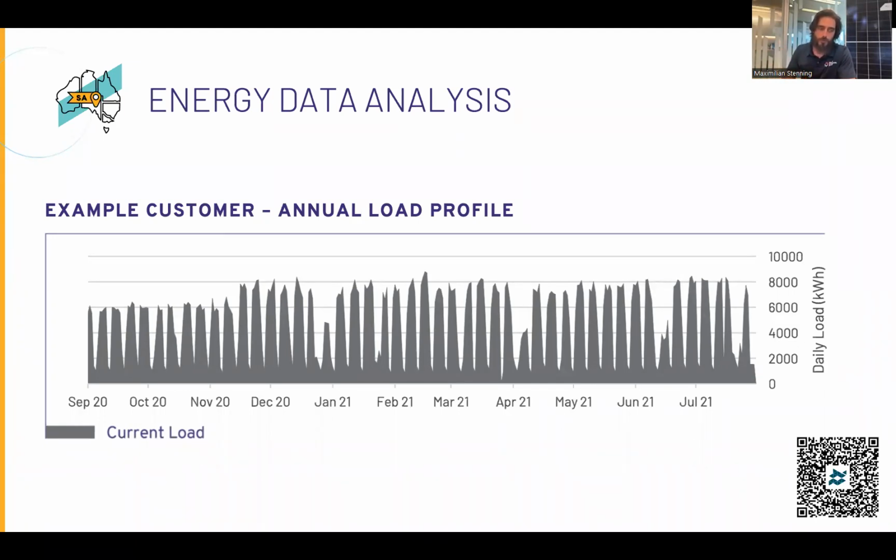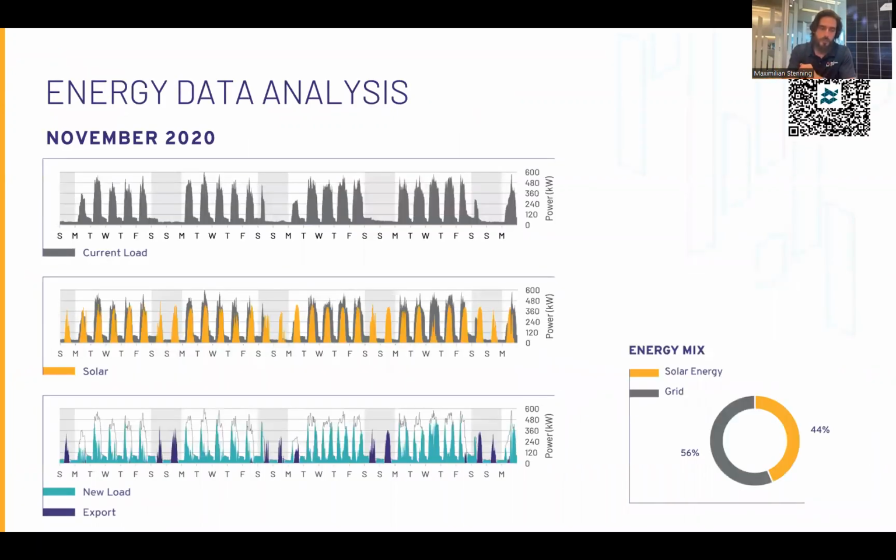So once they've got an interval report, they'll start experimenting to see what's the most appropriate system size based on the consumption of the site. So this is where we enter the core analysis in our energy data analysis. The top line, you can see there, that's the customer's current load, clear bias to weekday operations, not much going on the weekends, and their peak events are occurring during the day. So it's a good site for solar just by looking at their consumption.